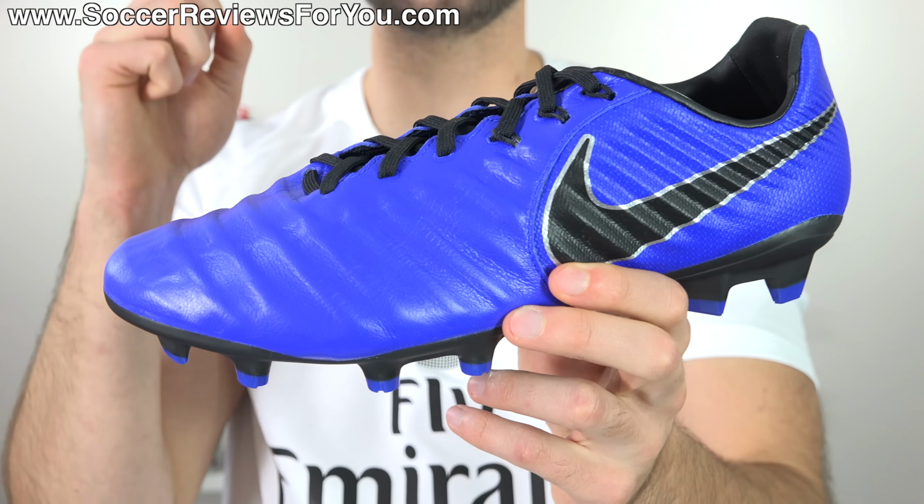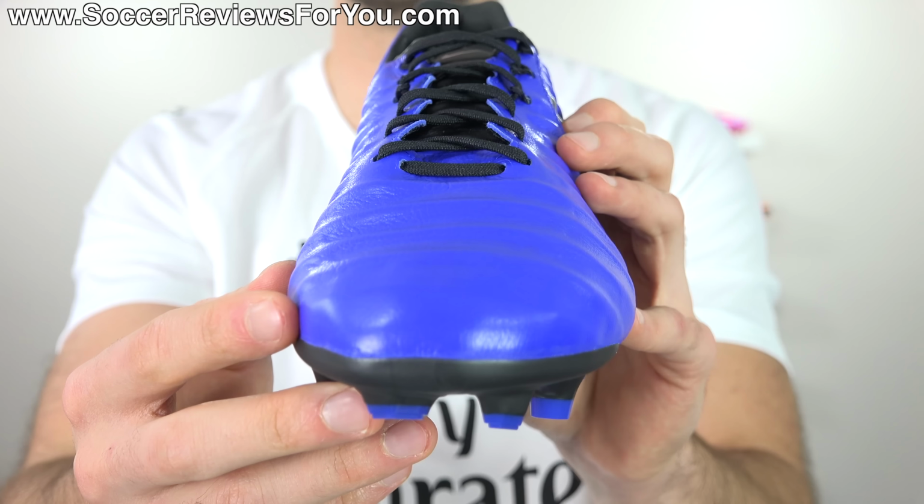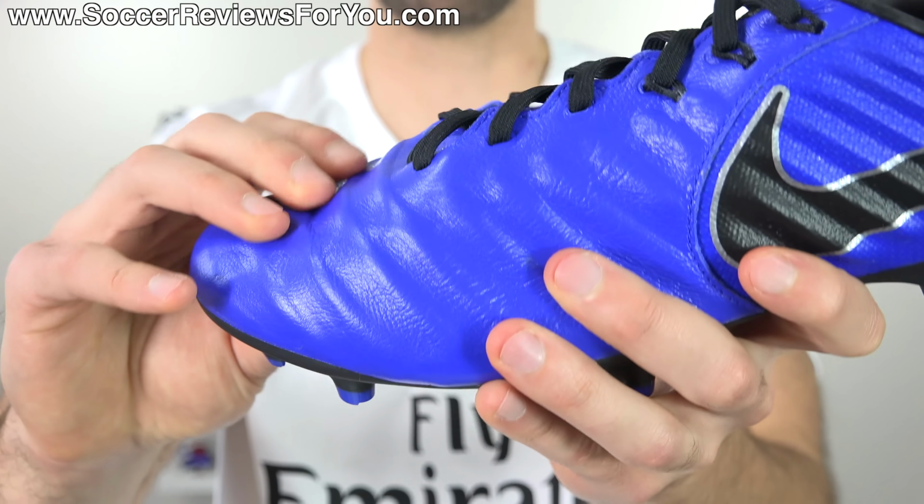But what you do get is the exact same kangaroo leather upper that you'd find on the $100 more expensive Elite model. And trust me when I say, it's as nice as just about any leather upper out there.